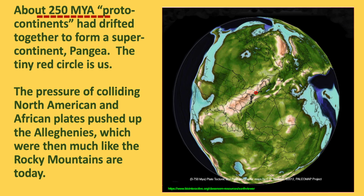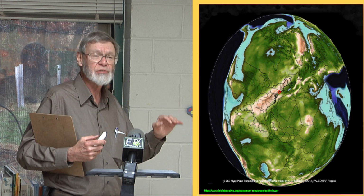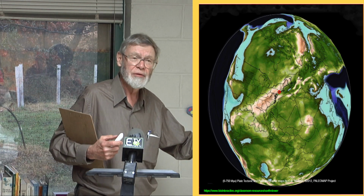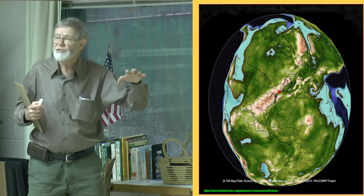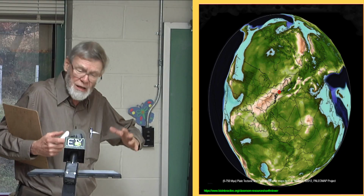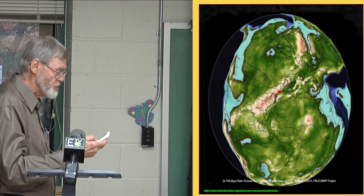But in the meantime, rainwater had washed in minerals, all kinds of stuff from the surrounding land. The minerals sunk to the bottom of that sea. There were sea creatures and plants and so forth that were growing in that sea. The sediment sunk to the bottom. And then when these land masses moved together, they created a lot of pressure, which created serpentine soil.